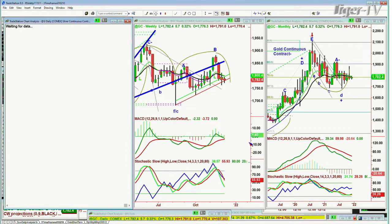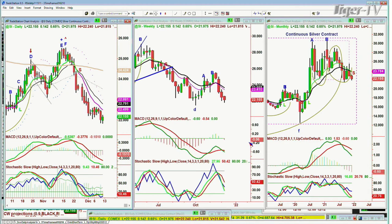The silver is making lower lows and lower highs. It's up today a little bit, up 14 cents at 22.15. You see this? The on-balance volume is making a little V-shaped pattern, but it hasn't really produced a big move. That big move would see silver going to the 22.79 area.